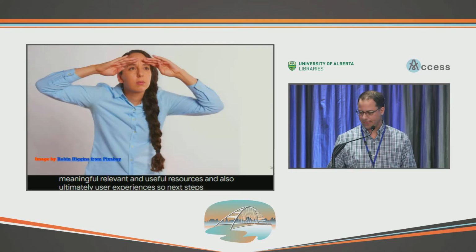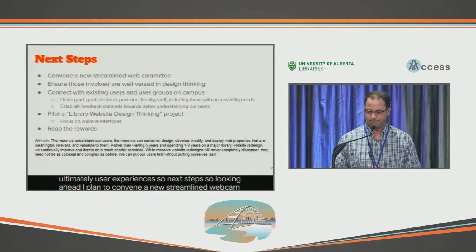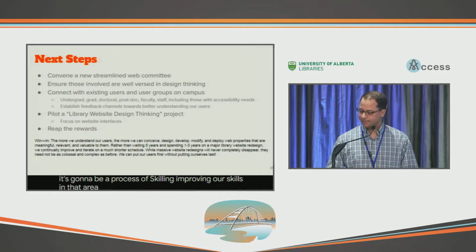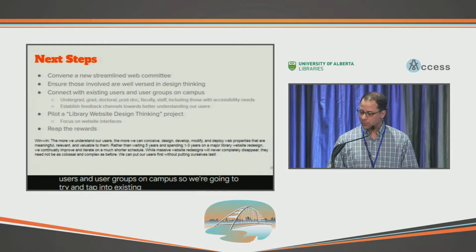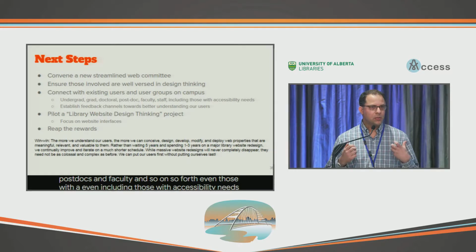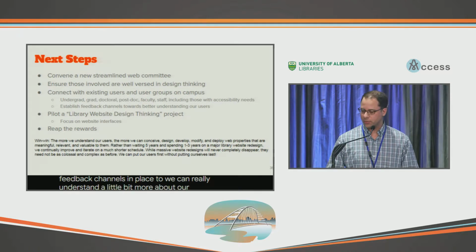So next steps. Looking ahead, I plan to convene a new streamlined web committee. I'll ensure that those who are part of that committee will be well versed in design thinking, so it's going to be a process of skilling, improving our skills in that area. I'm going to plan to connect with existing users and user groups on campus. So we're going to try and tap into existing groups, whether it's undergraduate, graduate, doctoral students, postdoc, faculty, and so on and so forth, even including those with accessibility needs. So we're trying to basically start having these feedback channels in place so we can really understand a little bit more about our users.